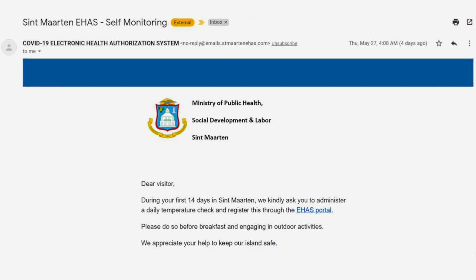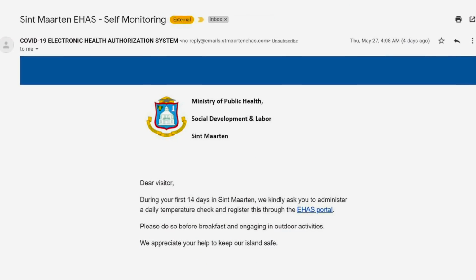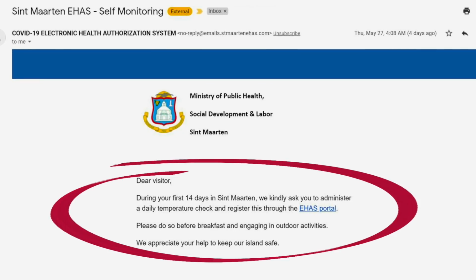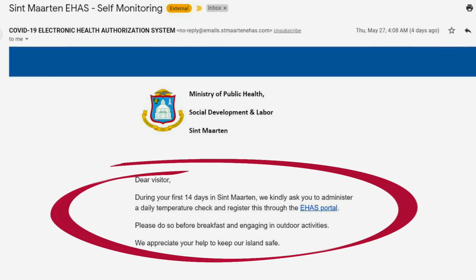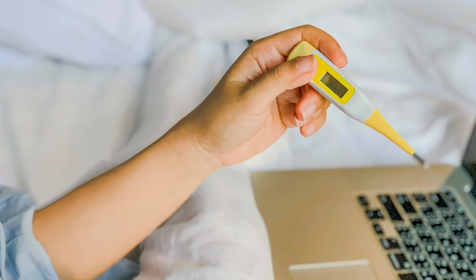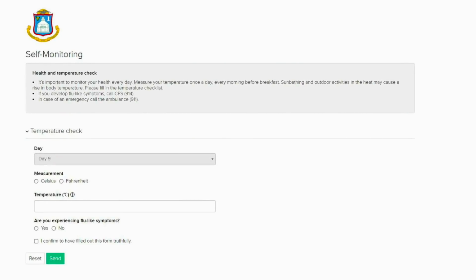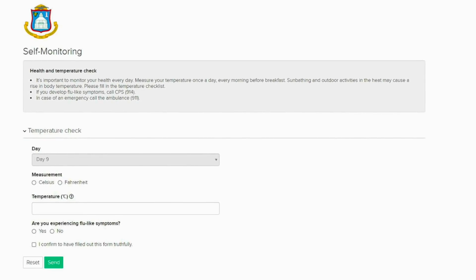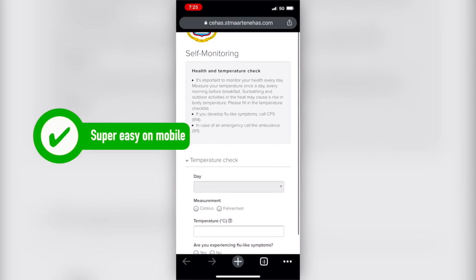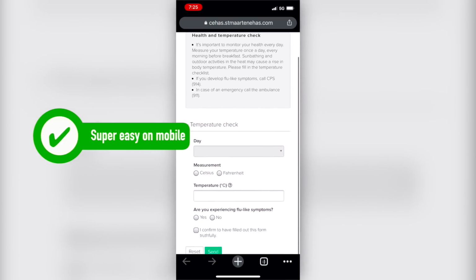Maarten, expect to receive an email from the Ministry of Health asking you to self-monitor and report your temperature on their website for 14 days if you're from a high-risk country. At the time of recording, the United States was a high-risk country. The daily questionnaire only takes a few moments though, and you'll receive emails to remind you. You'll be asked to report your temperature and confirm that you're not experiencing any signs of illness.